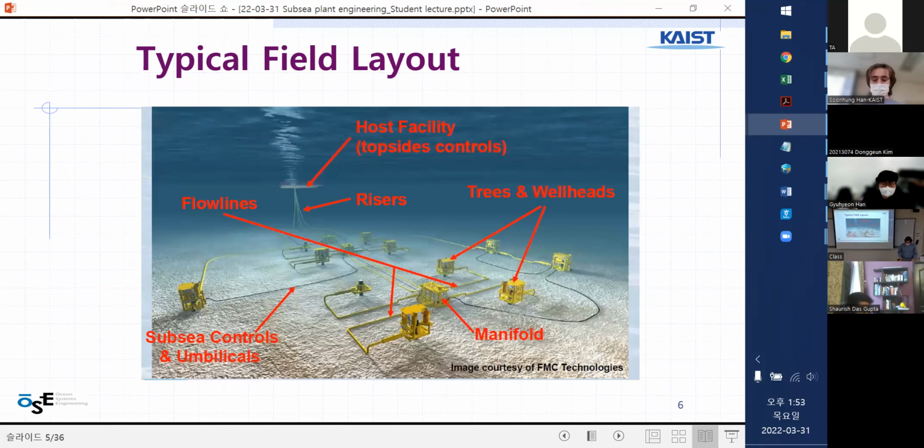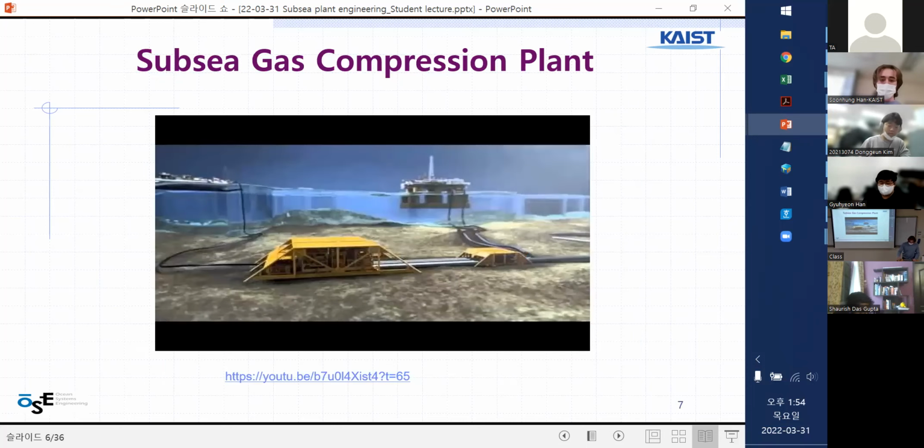On this picture, we can see the typical field layout. Gas and oil are coming from the well. You have here trees and wellheads, and under there you have the wells where the oil and gas is coming from. They collect the gas or oil through the pipelines, and the collection is combined into the manifolds. In these manifolds, there are much bigger pipes permitting the transit of the gas up to the risers and finally to the host facility. The umbilicals here are electric cables coming to the system and sending it the instructions and the control. Here, a short video.